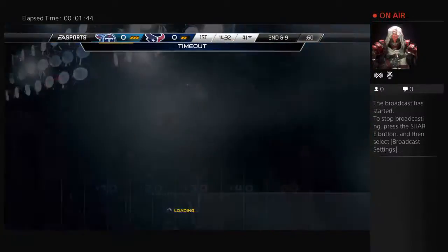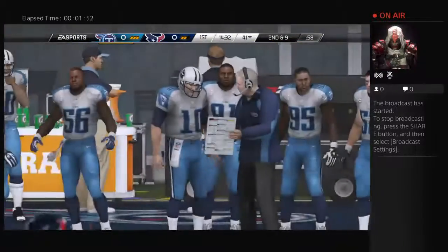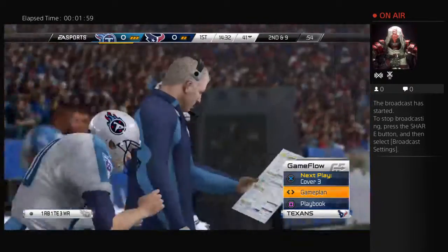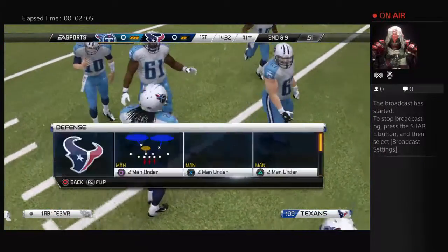The defense stops the clock. The defense needed to slow this game down, so that may be a very useful timeout. Now they're ready to go.